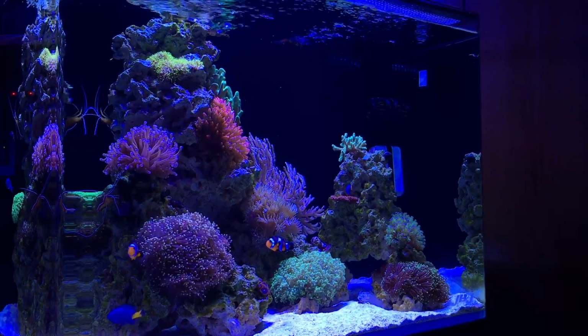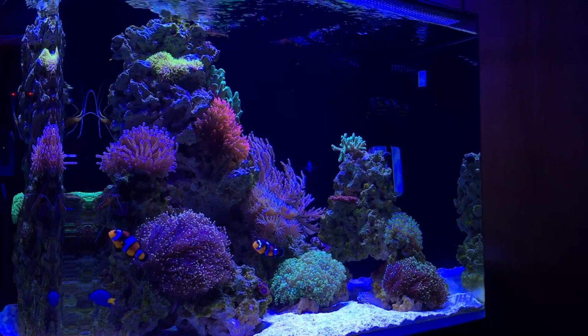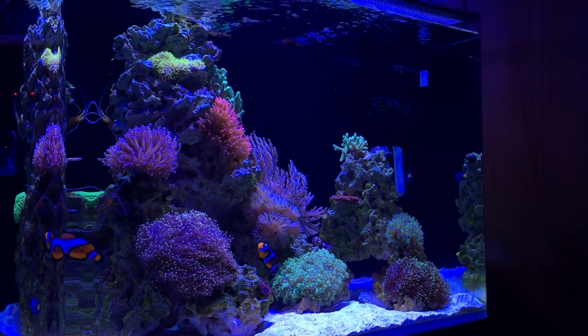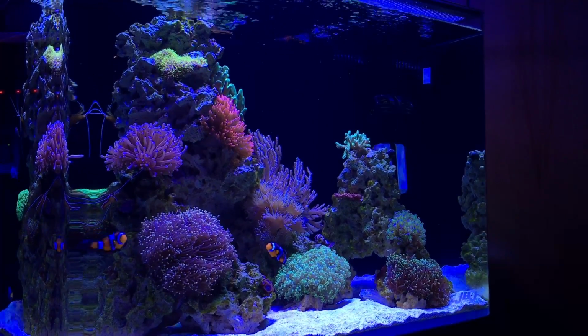I did end up making a few changes to my corals as far as the flow and the placement. Now my MP10 is on the back right corner of the tank. So it flows down the back wall, hits the glass and whips around the front. So that essentially makes the left side of my tank a high flow only area. So I can't put anything over there.